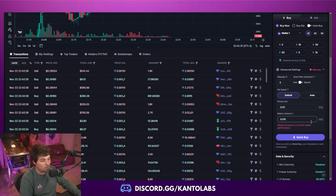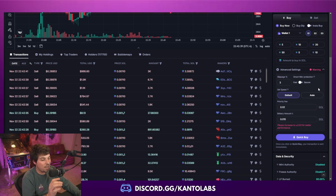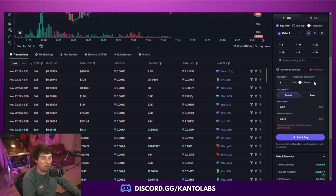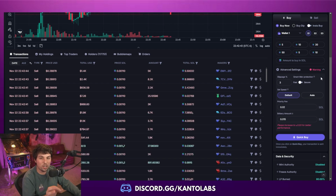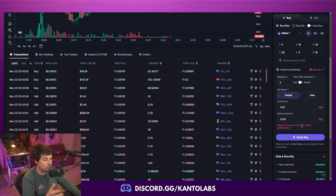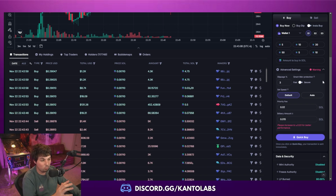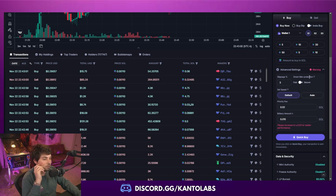And then priority fee and bribery is basically up to you, right? You can have this at 0.005 if you want, but your transactions are going to go in kind of slow. I understand not a lot of people are trading with a lot of money, so maybe you don't necessarily want to have a high priority fee. Same thing with bribery. I personally keep them a little bit above the averages because I want my transactions to go through when I click. Like, that's just how it is.